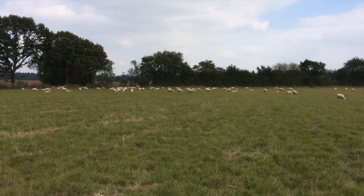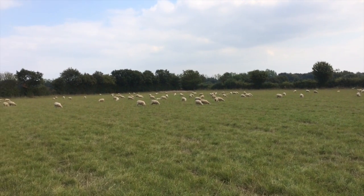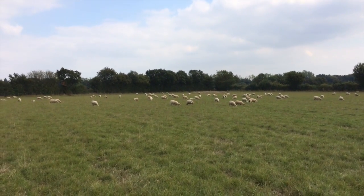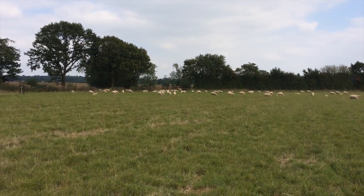really enjoying having the sheep here, even though on the first day to have one dead ewe lamb was disappointing. It's a steep learning curve for us, and hopefully we won't make too many more beginner mistakes like that.